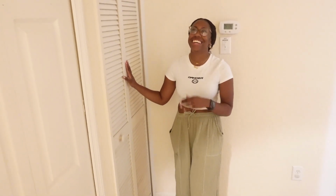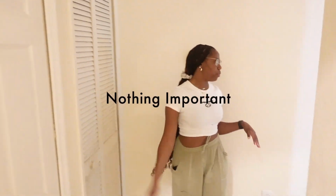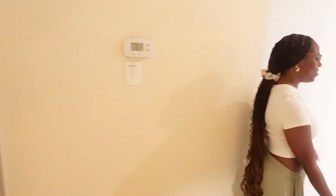All right, and then in here, this is nothing important. Go ahead. Okay. This is nothing important right here. Oh, and then over here, this is the laundry. It says laundry, so I'll let you know exactly what it is. And again, this is nothing important. We also have our heating and air cooling system right here, so you can control the temperature in here as well.